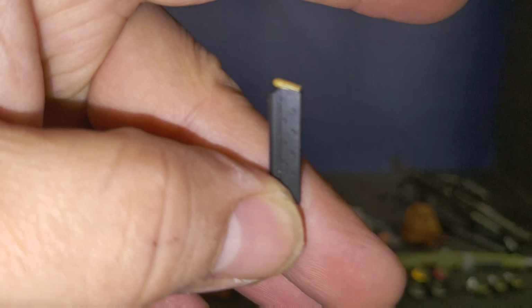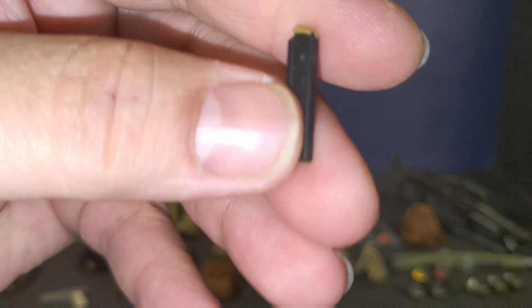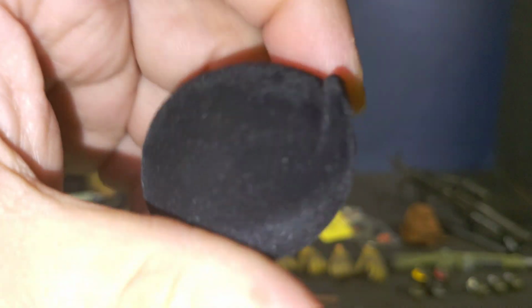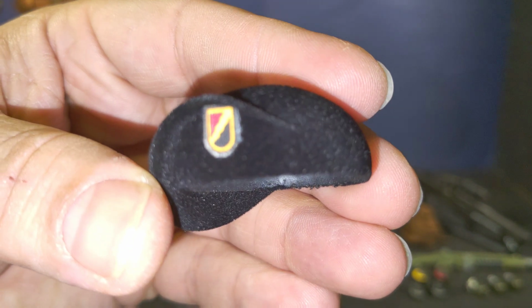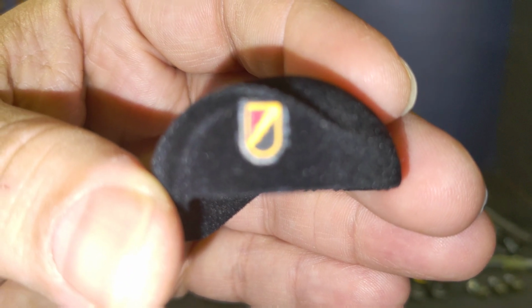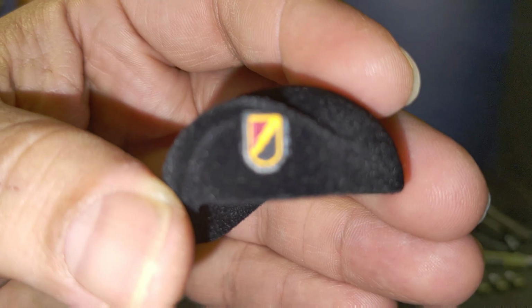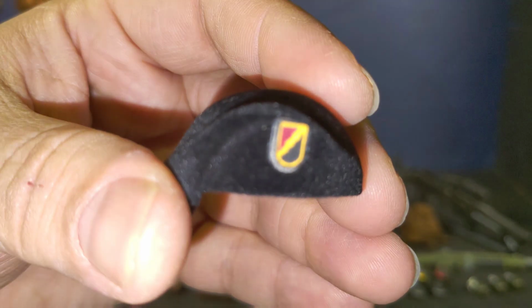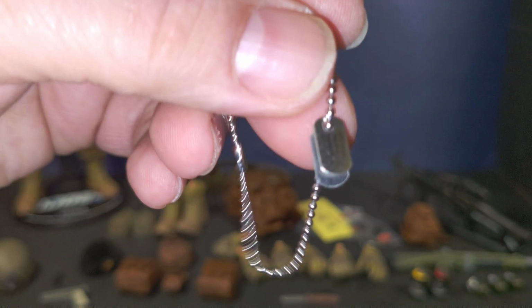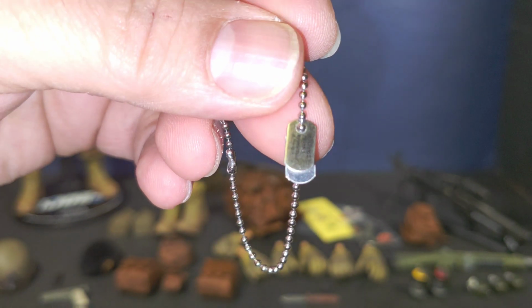Also, the code for the bullets. Nice detail. Brings a beret. Really nice beret in black, which is actually suede black, which is crazy. There you go. This is a suede black with a nice symbol there in the front. Comes with dog tags that actually have writing on them, but it's so small I can't read what it says.